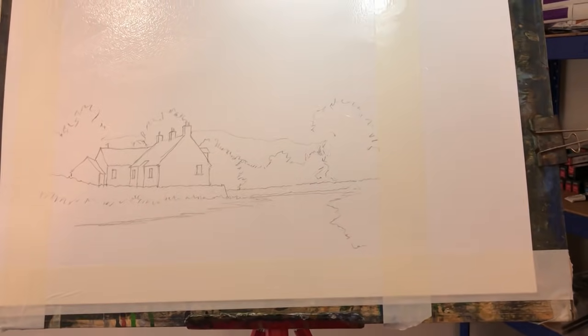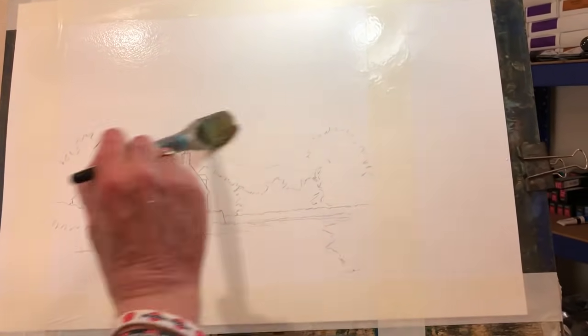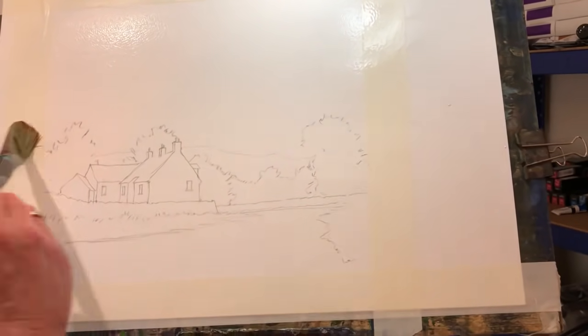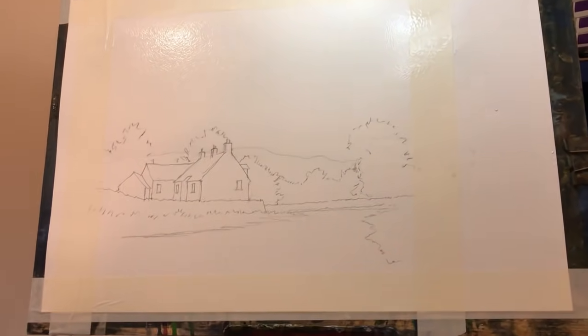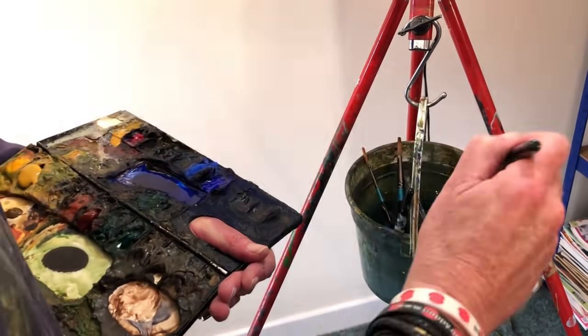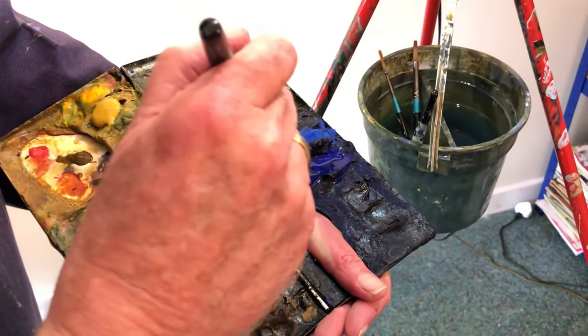Plenty of water here. I'm not faffing about too much with this guy. Very simple sky. And remember at this stage, you can't put too much water on really. You can put too little on, but you can't put too much on. Give yourself the time to be able to move the sky around. And I've got just ultramarine blue here. Plenty of water into that, look. Loads of water there. Whack that on the top.